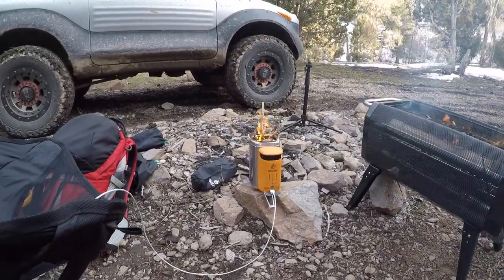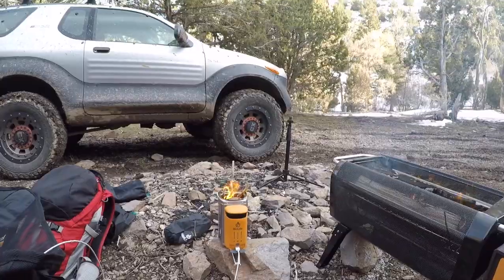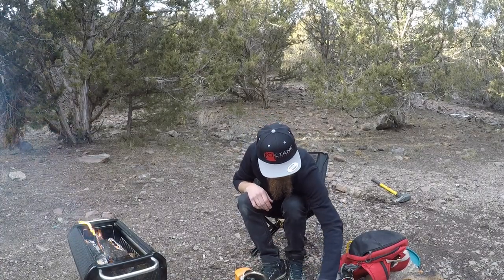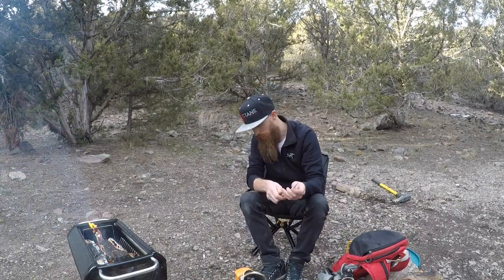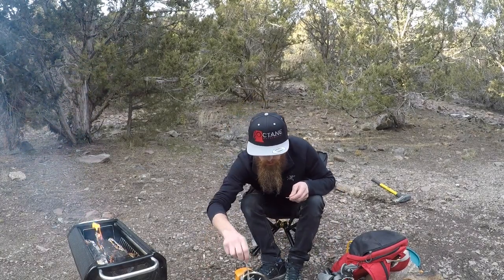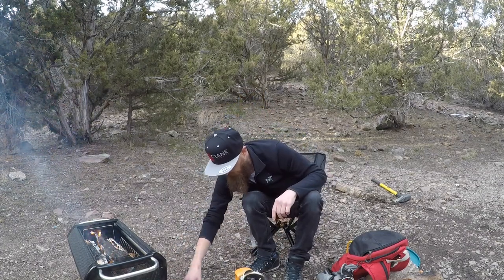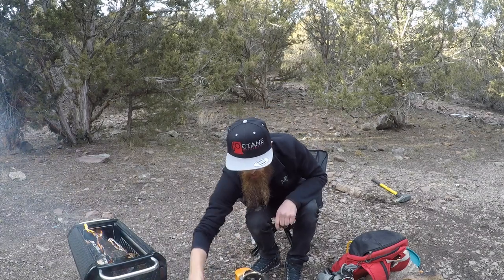Okay, so it looks like that one's going again. These things are cool. Definitely, like I said, you've got to keep feeding this thing or it dies out pretty quick, especially if you have the fan kicked up like I do. But if you have any coals in there, as soon as you add the sticks and the fan's on, it just stokes the fire right back up, which is nice. So you just drop these sticks in here.